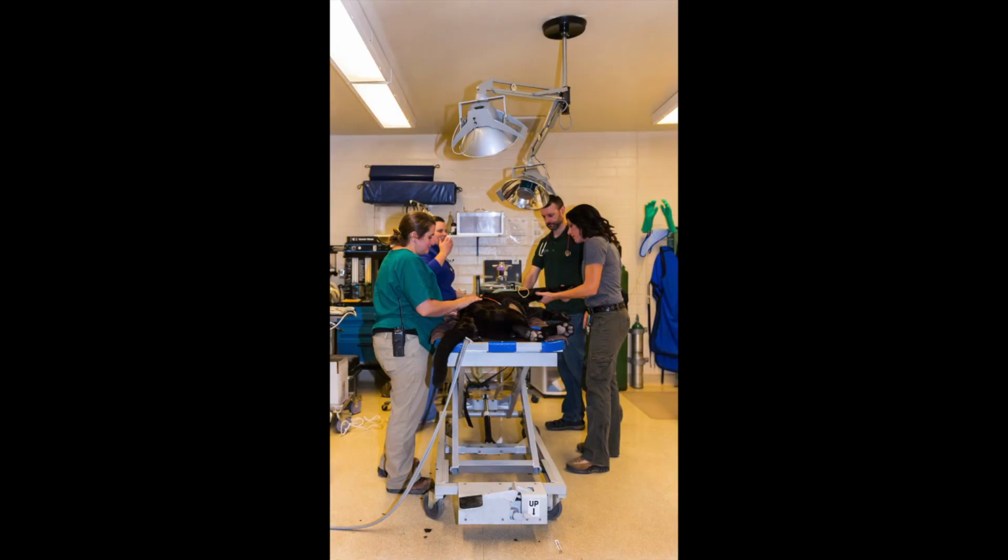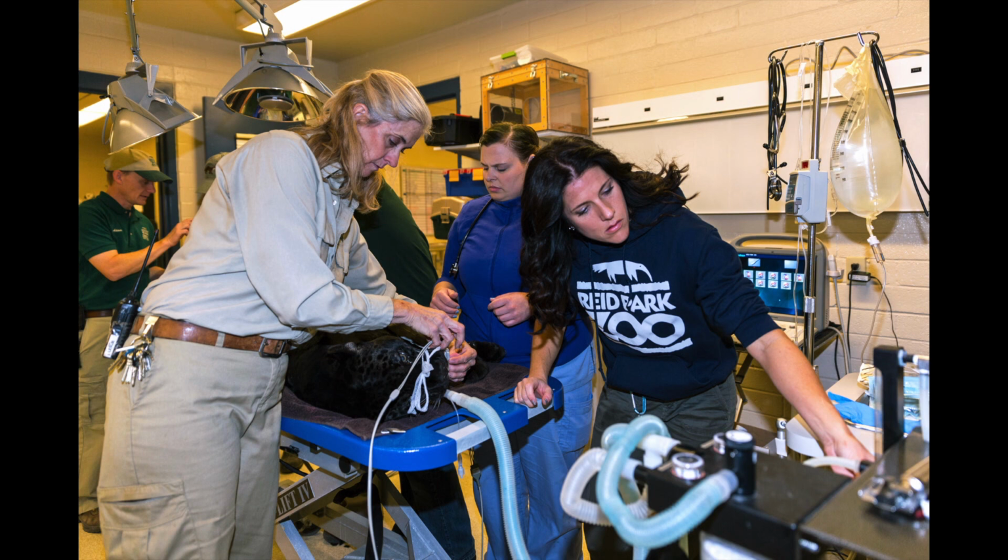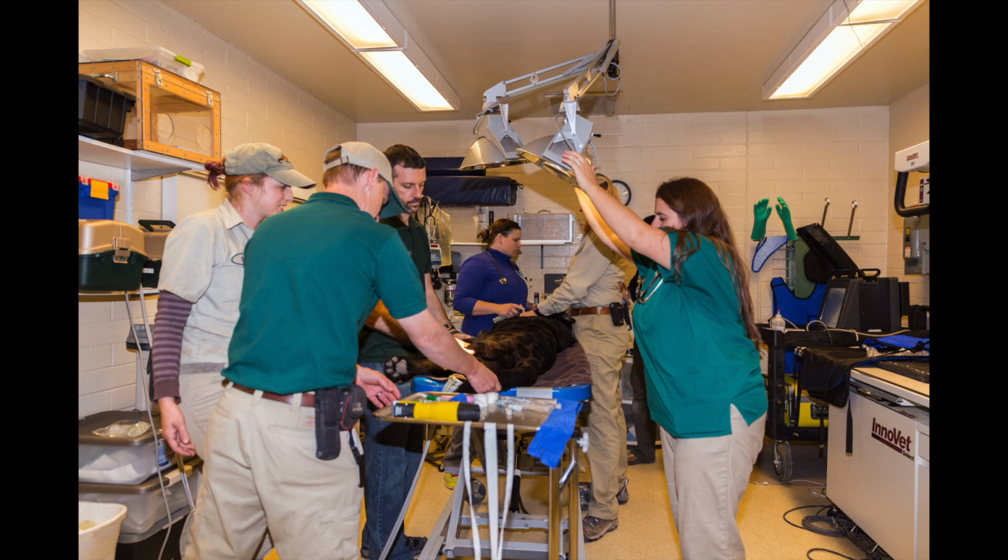So Nikita has now had a couple blood transfusions and has responded very well to it. This is all groundbreaking stuff. It's stuff that is not in the literature, and it's stuff that's not done around the country. And so we're very proud to be able to do this and to go the lengths that we need to save her life.